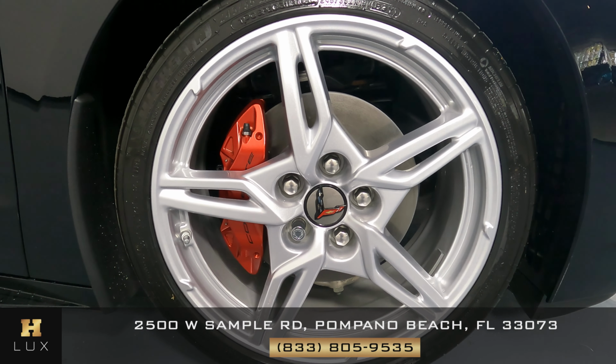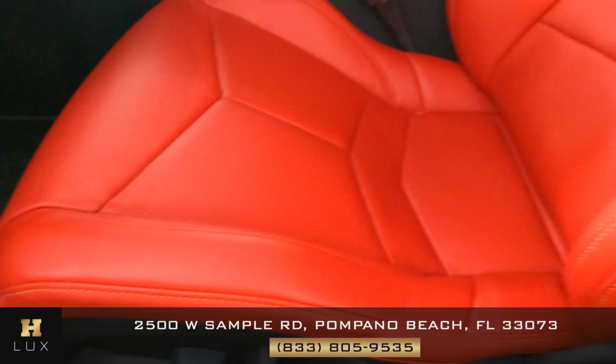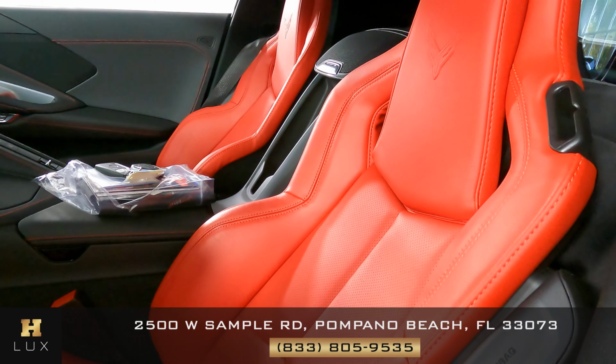Now we can move on to the interior of the vehicle, and the first thing we're going to do is take a look at the seat. We're going to check the leather. We want to know if there's any sort of wear and tear, any sort of damage. The only thing I notice, if anything, is just some minor wear and tear right here on the side. But overall, the seat's in excellent condition.